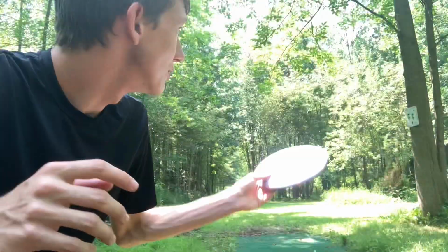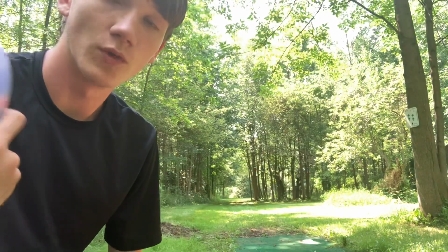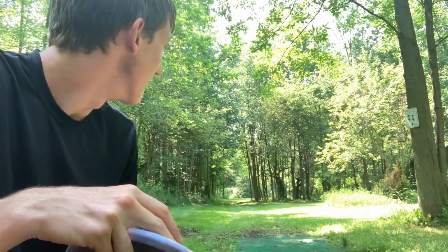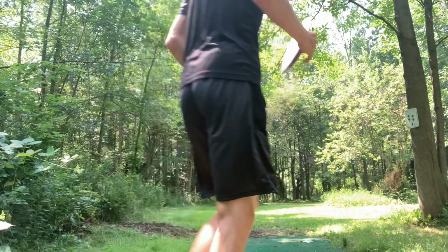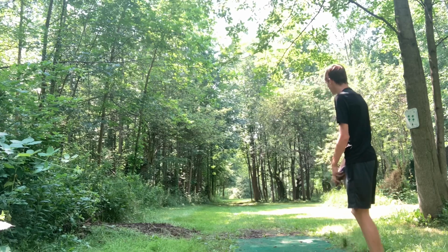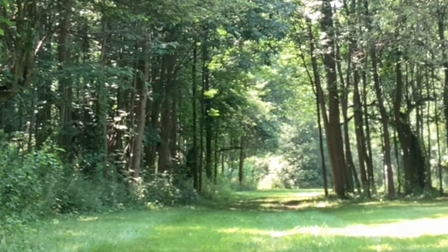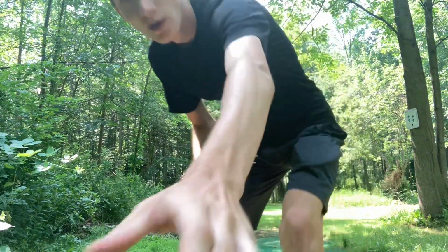Hole 5 is a 253-foot tunnel with a dogleg right this time. So we're just looking to turn over a Fierce just slightly, not too much, and hit the gap and fade over right towards the basket. Didn't give it quite enough height whatsoever.